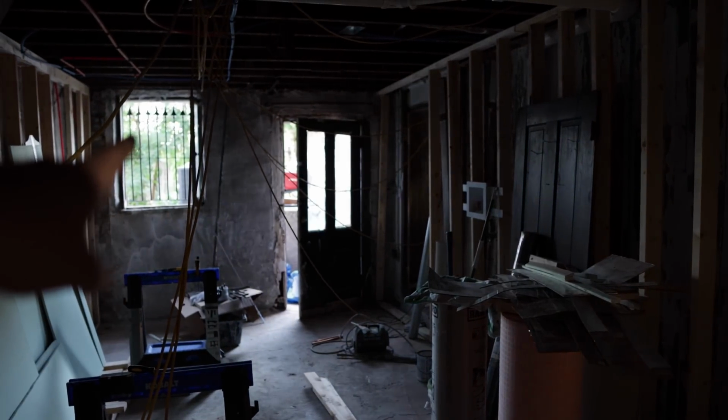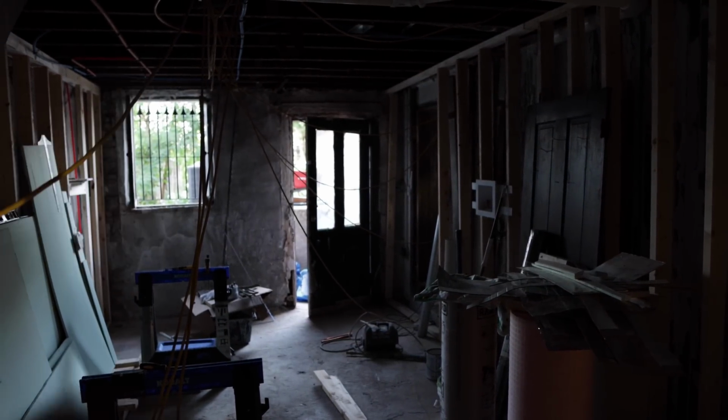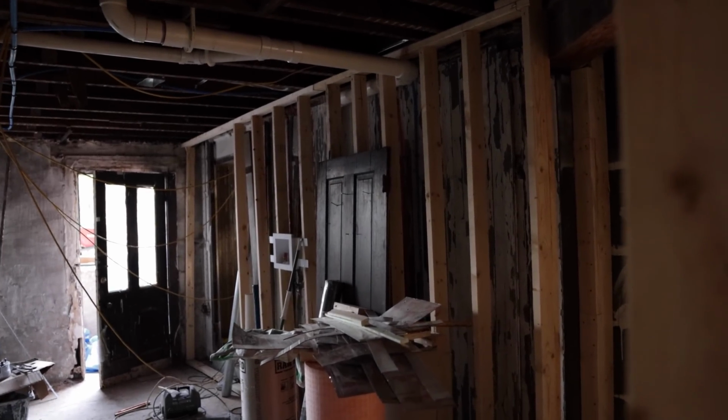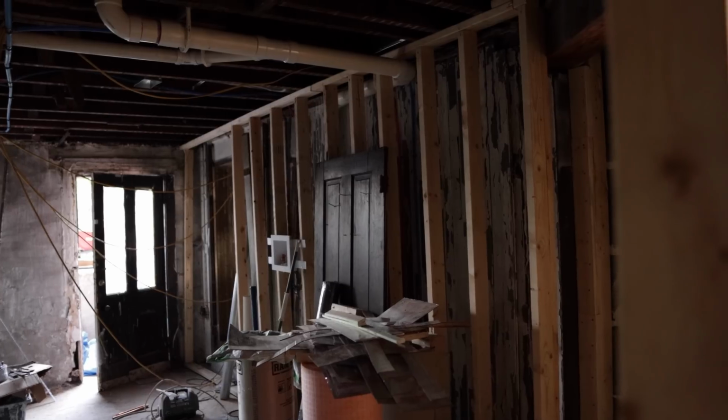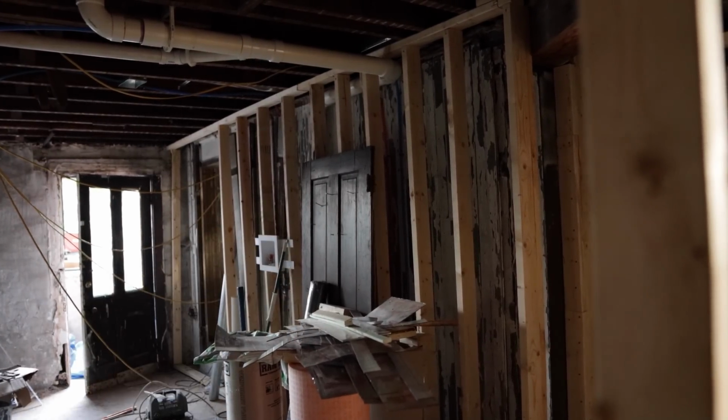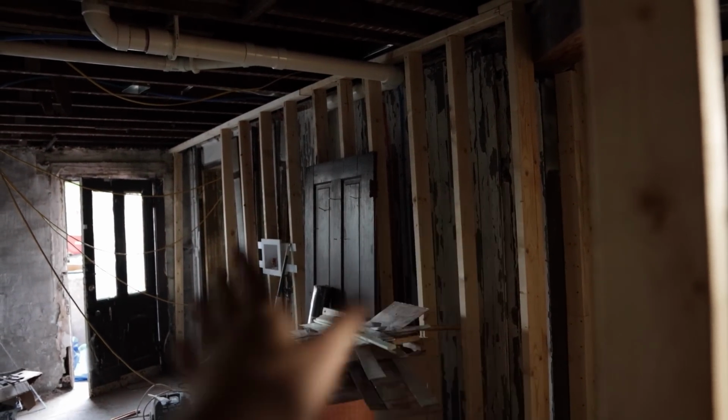So there's where we were standing outside just a minute ago. That's that same window. As you can see, lots and lots of boards up. These walls had to be furred out, mostly because of the plumbing that's being run. That and this wall right here is just beadboard. There's no width to it at all. It's only about 3/4 of an inch thick, that entire wall.